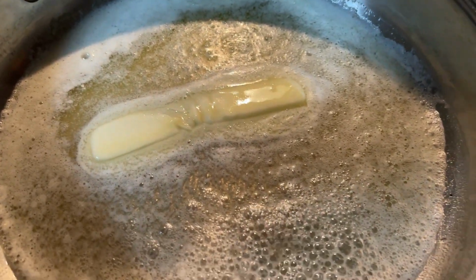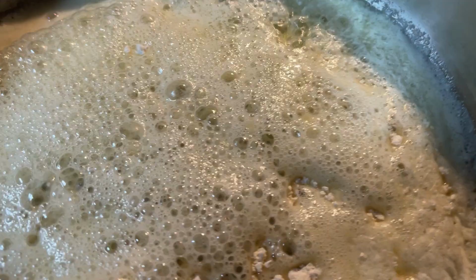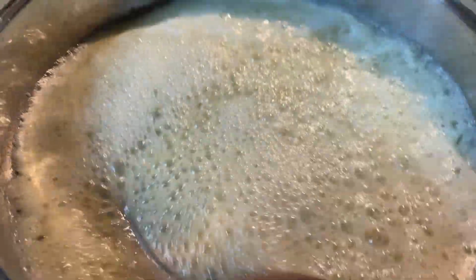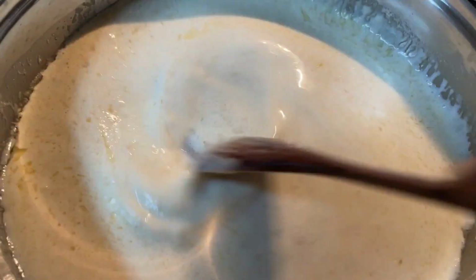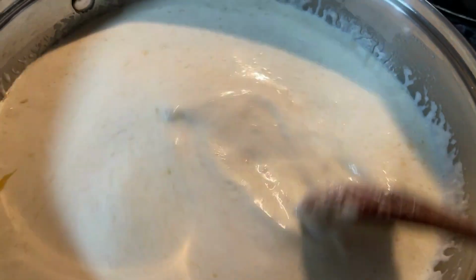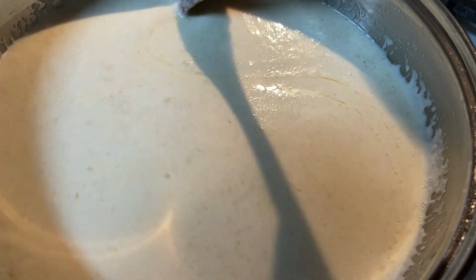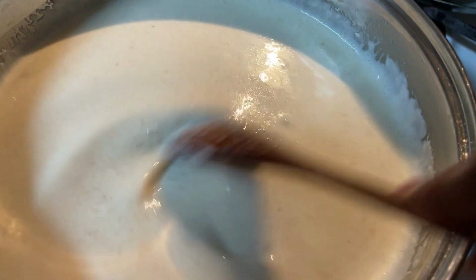All right, y'all. So here, we're gonna make a roux and make our Alfredo sauce. I just melted one stick of butter and I'm gonna add 1 tablespoon of flour. Add the flour and mix that up. I added 2 cups of heavy whipping cream. I'm gonna stir that up. And then I'm gonna add 1 cup of shredded Parmesan cheese and 1 cup of that pasta water, okay? And I'm gonna season it also. You season it with whatever you wanna season your sauce with.